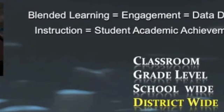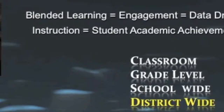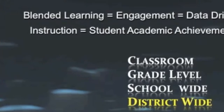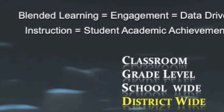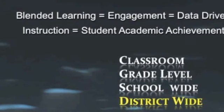It's simple. Blended learning equals engagement equals data-driven instruction equals student academic achievement and success. Period.